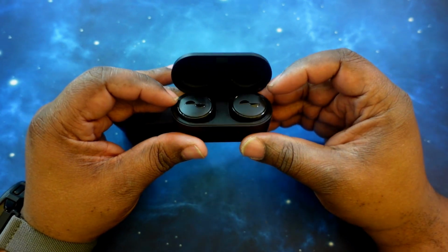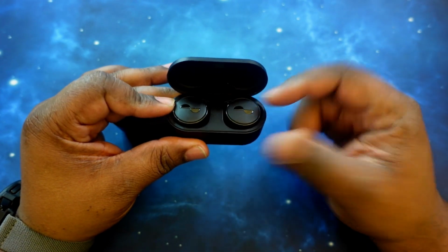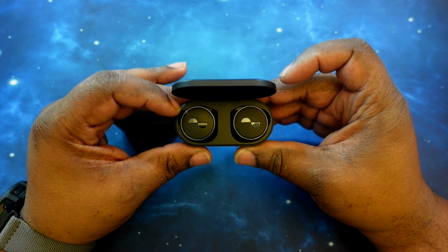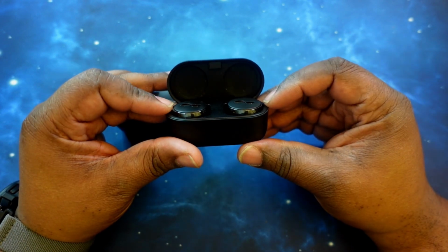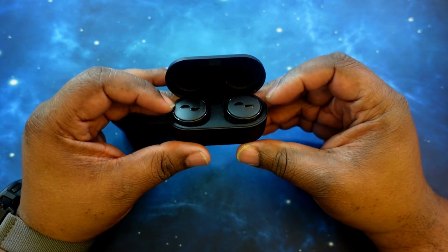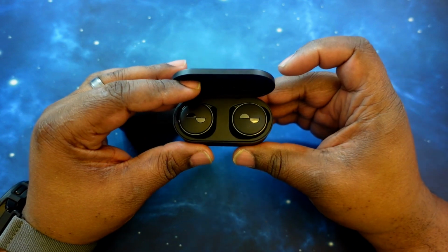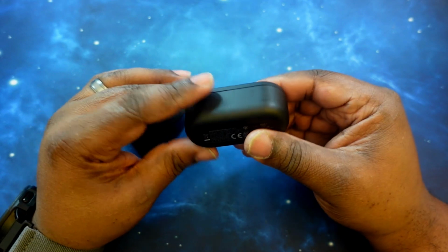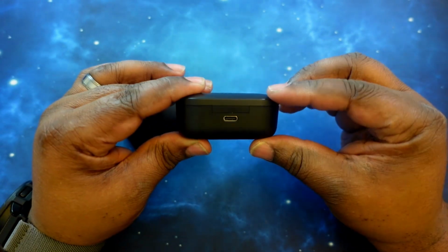It's good. And as far as battery life, on the earbuds, you can get 8 hours of playback time. When you add the case, you can get 32 hours of playback time. Quick charge, 5 minutes will get you an hour of playback time on these guys. And the case itself does support wireless charging.